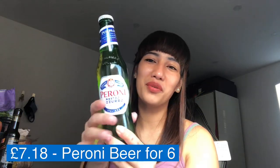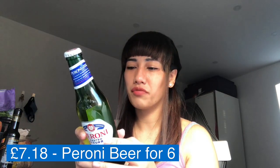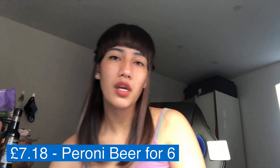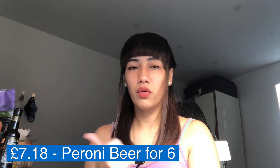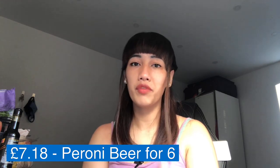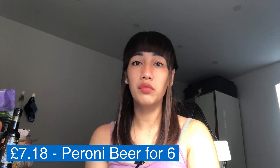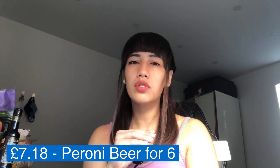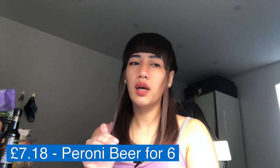I got myself Peroni. This is a beer, and the alcohol percentage of this is 5.1%. Since I came here in the UK, I've been trying different types of wines and beers. I got myself to drink this one yesterday when I went out with my friend. She recommended this to me, and I really liked it. There's a bit of a strong taste in it, but I don't find it too strong.